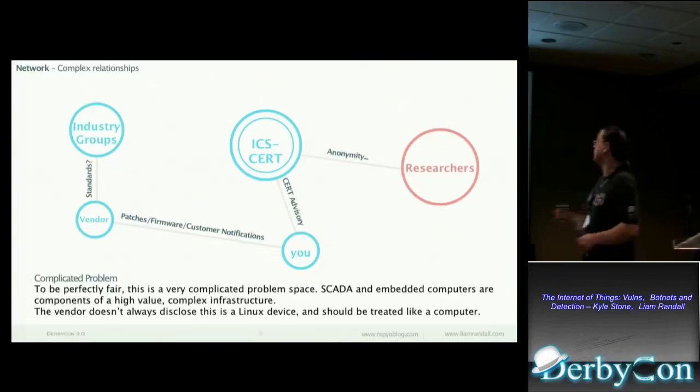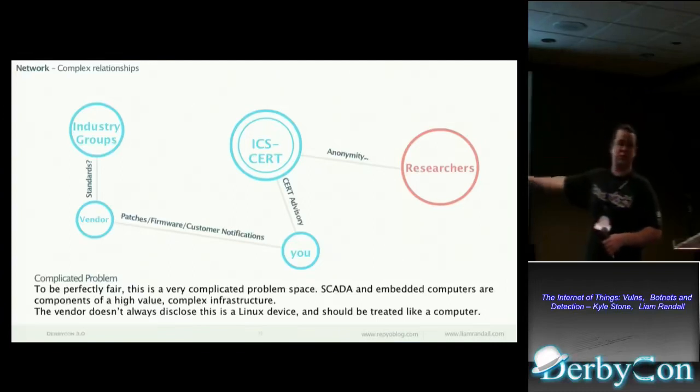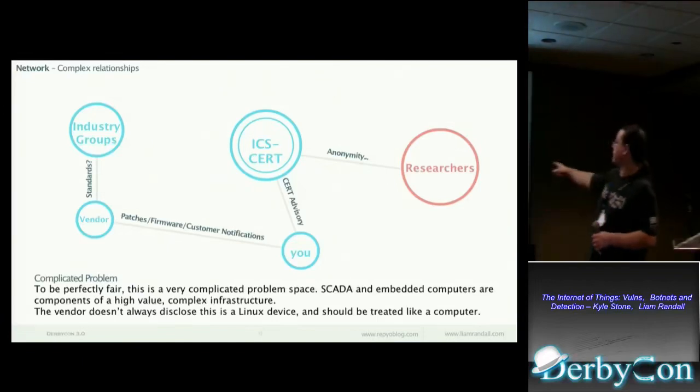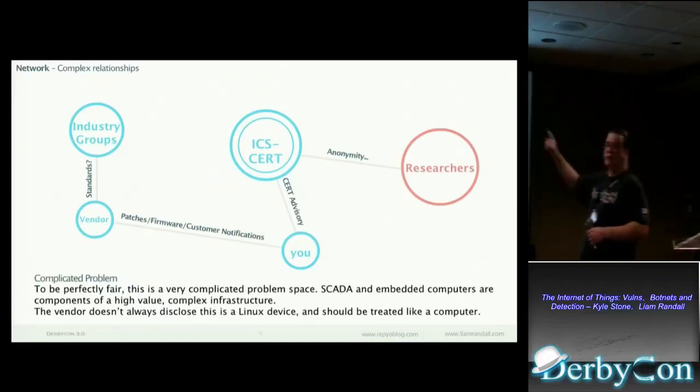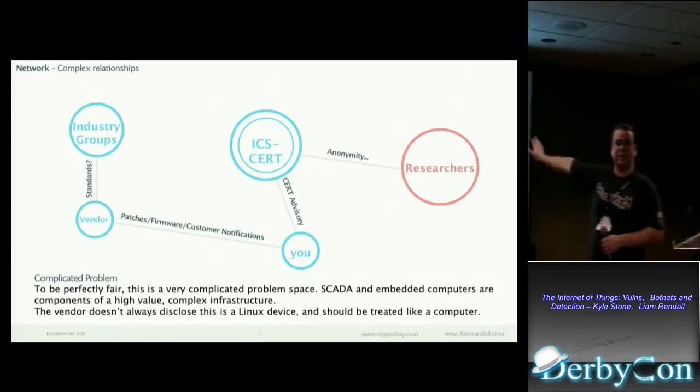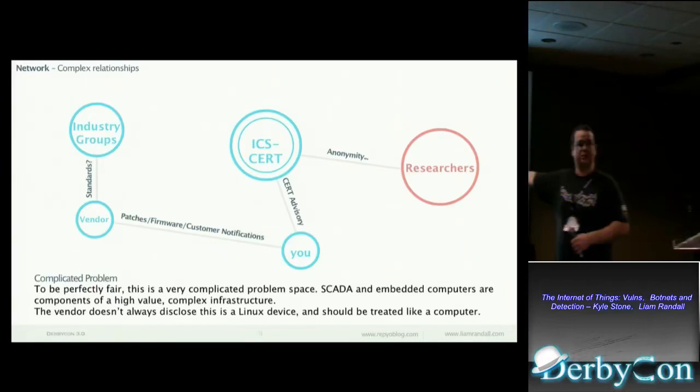So, we have industry groups that define the standards for the protocols and devices. We have the vendors. We have ICS CERT. We have the researchers, and we have you, the consumers, the guys who are supposed to be protecting this stuff. How do we protect it when the vendors don't tell us what's wrong? They don't even tell us that these things are Linux boxes, that we need to treat them as such. We have no idea.